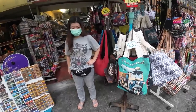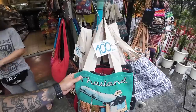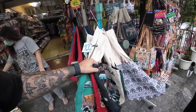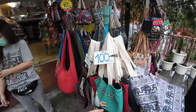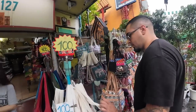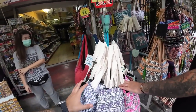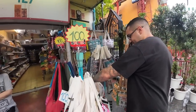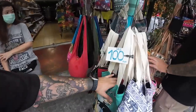Sawadee krab. Wow, these bags are awesome. This is definitely like what my grandma loves. She enjoys these bags very much, and every time me and Andrew travel anywhere, we always bring her back bags like these. But now she says not to, because she has too many. But we're still gonna bring her some. So yeah, let's grab a few.